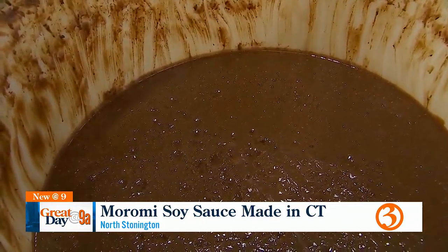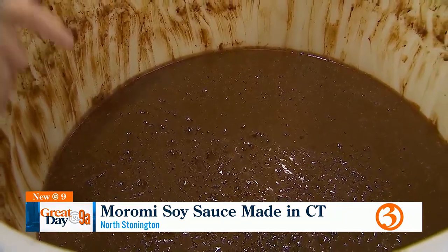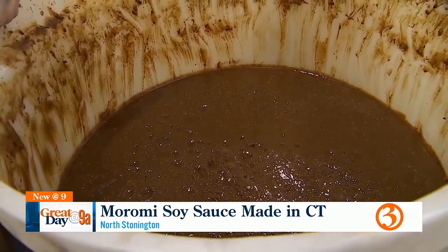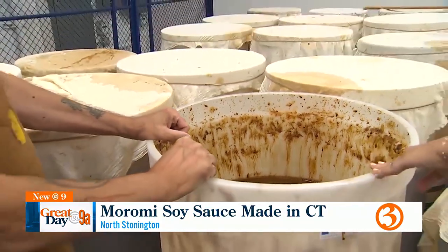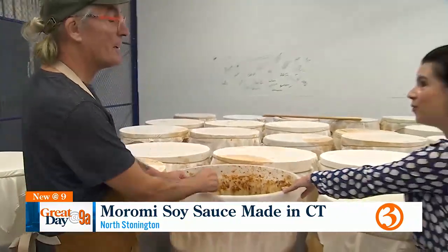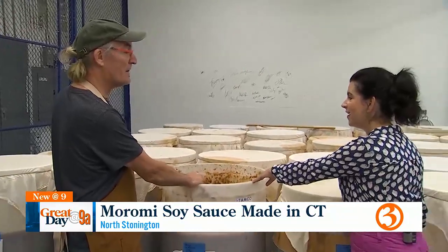And what we'll be doing with this is, very soon, we'll be taking this and pressing it to extract the raw soy sauce. So this is almost done. Almost done. But this has been sitting here for over 3 years right now. Wow. Yeah, and it's a beautiful sauce.